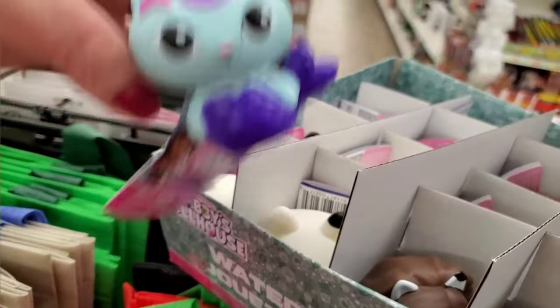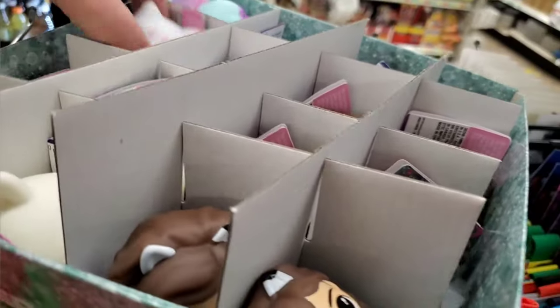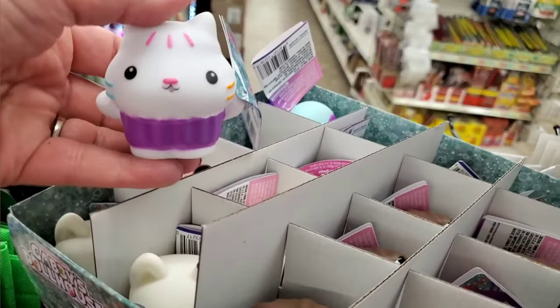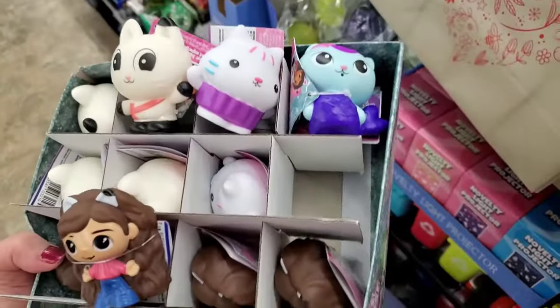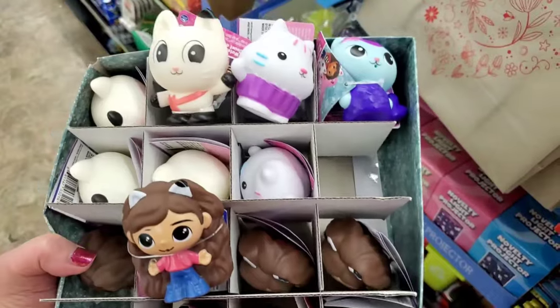And then this mermaid character. I actually do not know their names, but there are several to choose from. This character as well. And they have more of Gabby than anything else, which is good. So here are all four of the characters that are available for $1.25.